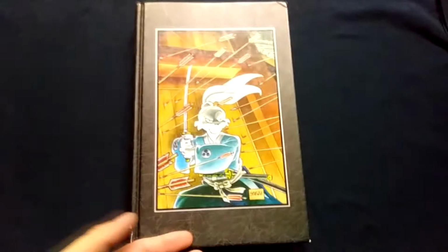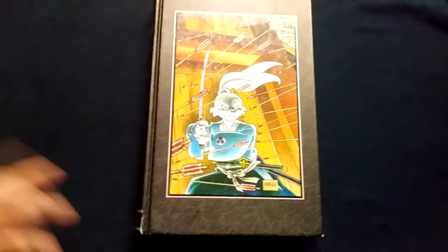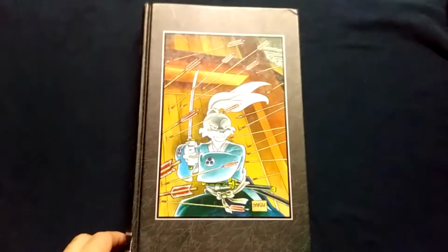I had the trade paperback of this. Happy to have the hardcover. It has a few issues right here, as you could tell. But hey, at least it's in the collection. I worked out a trade with somebody in the Omnibus collectors group on Facebook.